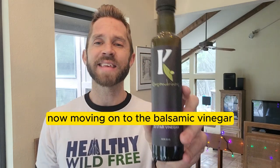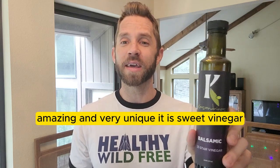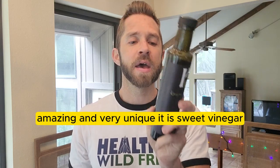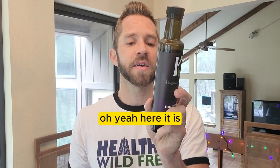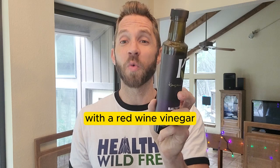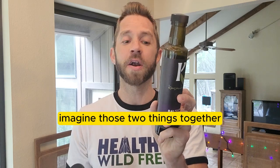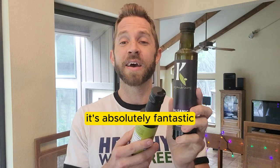Now, moving on to their balsamic vinegar. This stuff is delicious, amazing, and very unique. It's a sweet vinegar, and the reason for that, I don't know if it says it on here. Oh yeah, here it is. It's concentrated cooked grape must with a red wine vinegar. Imagine those two things together. A grape must with a red wine vinegar. It's absolutely fantastic.